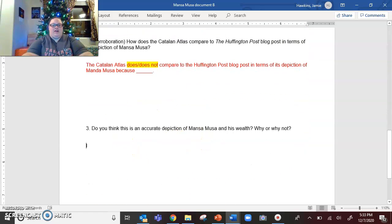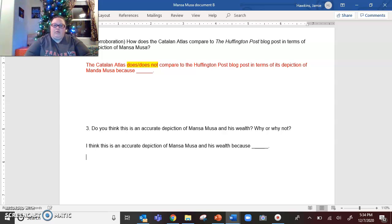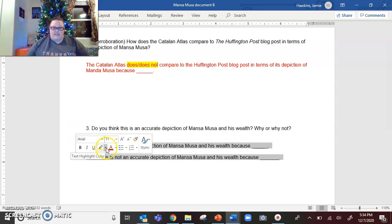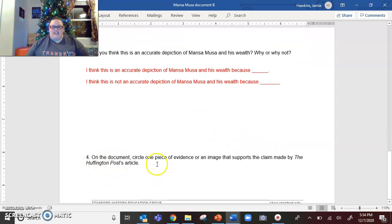So your sentence stems for this are, I think this is an accurate depiction of Mansa Musa and his wealth because, or if you don't, you say, I think this is not an accurate depiction of Mansa Musa and his wealth because. Either way, I don't care what your opinion is. Either way, you are telling me yes or no, it is or is not an accurate depiction of his wealth, and then why. Okay?